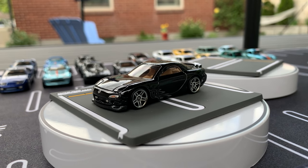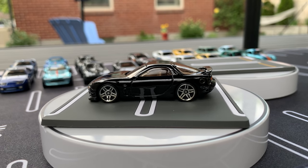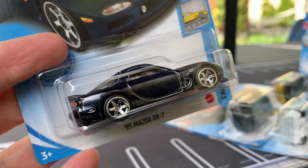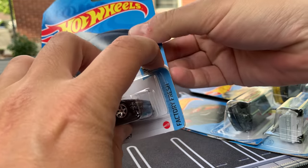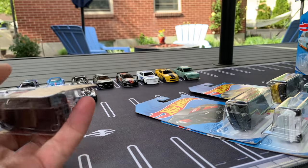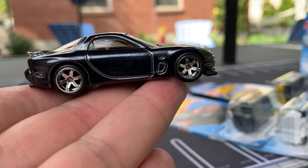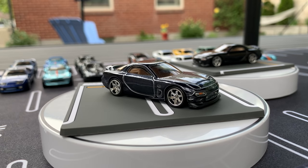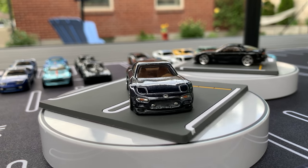Super, super clean with the front and the rear done. Jet black, PR5s work on this one. But this Super Treasure Hunt, also in that Spectre Flame Black, similar to the Roger Dodger, is just phenomenal. I love the chrome six spokes on this one. This one also has the tan interior. This one you could put in a premium box, and I would be super stoked. This might be the best premium version of the RX-7.